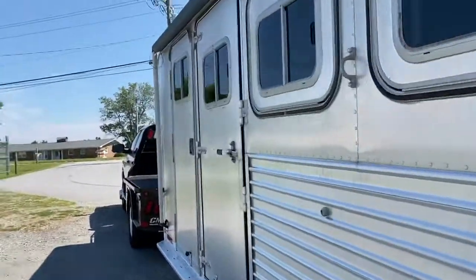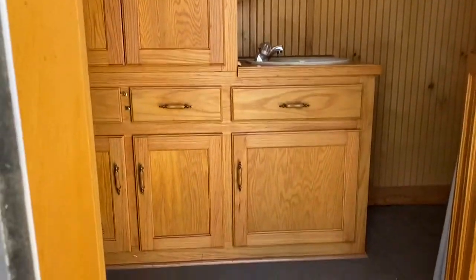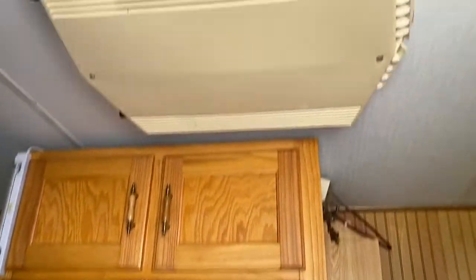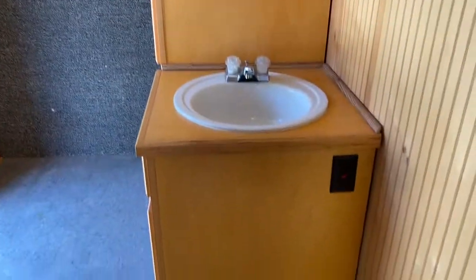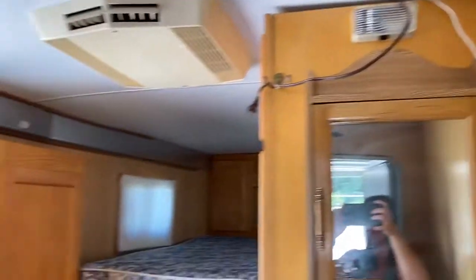I'm just gonna step to the front of this trailer. So again, this is a weekender, so it has a sink and a cowboy shower, AC. It does have really nice wood cabinetry. So it does have a walkthrough door, and of course on the back of the walkthrough door is your cowboy shower. So I'm just gonna kind of spin around. So here is your little sink and vanity. It does have electric outlets and it has electric hookup as well.